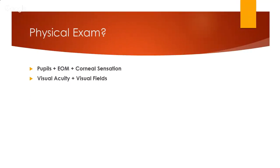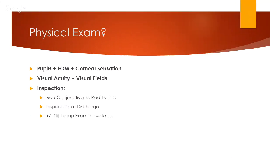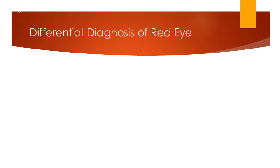They have pupils, extraocular motions, corneal sensations important for some more high-risk infections, visual acuity, visual fields, inspection. So like Joanna said, is it the eyelids that are red or is the actual conjunctiva, inspection of discharge, plus or minus slit lamp exam if you're comfortable it's there. And you always want to look in ears, nose, throat, and associated lymph nodes.